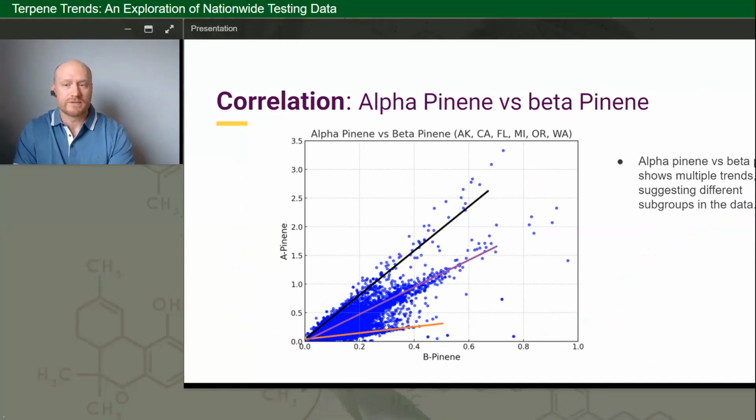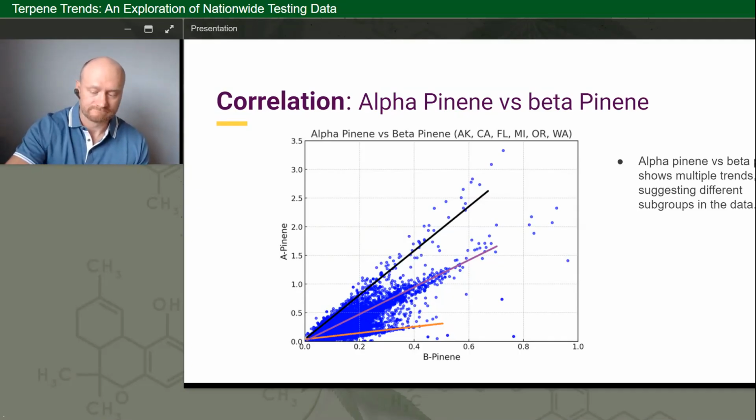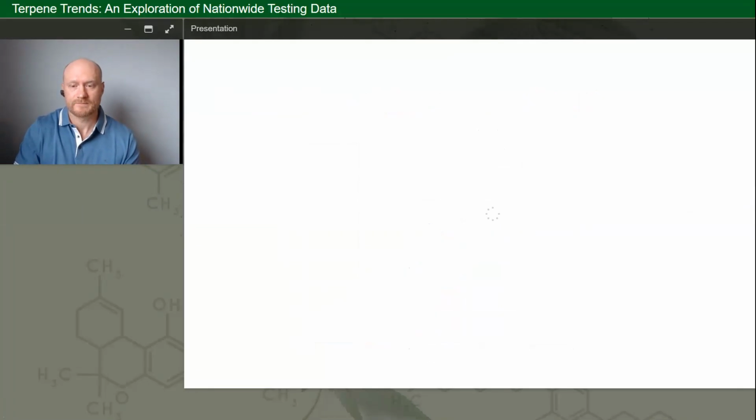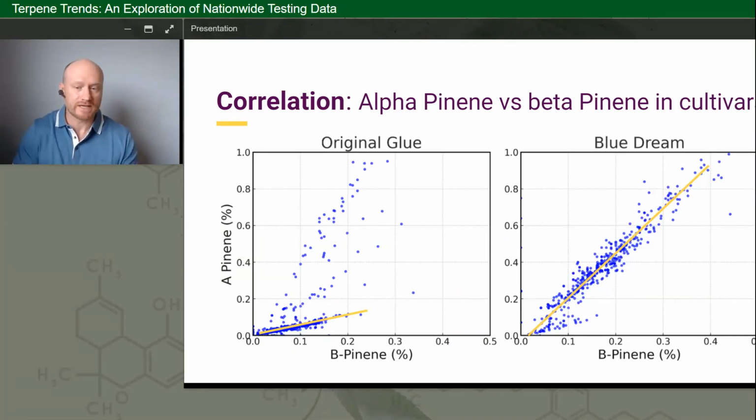But we see something different when we look at alpha pinene versus beta pinene. These are two other terpenes. We see that there are multiple trends, three different directions that are seen in the data. And this suggests that there are multiple subgroups in the data. On the left, we see all alpha pinene versus beta pinene results for Original Glue, a cannabis cultivar. On the right, we see the relationship between alpha pinene and beta pinene for Blue Dream. The yellow lines represent lines of best fit, and we see that the slopes differ for these lines.